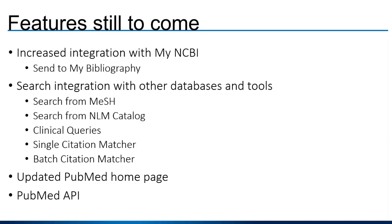We think a lot of people are finding that they can have a lot of success if you can grab the first 6 or 7 words of the title of an article and put it in the search box. You're likely to get that hit in the PubMed database. However, these tools, the search from the MeSH database, where you're able to actually go into MeSH and build your search and have it run in PubMed.